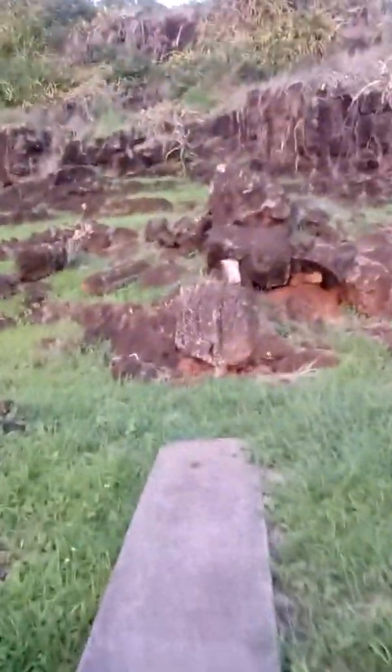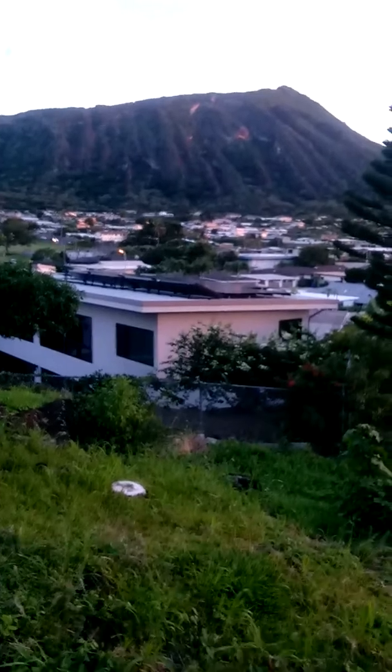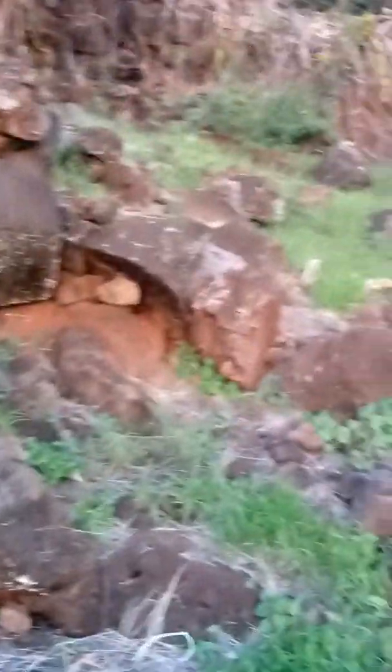But what you don't realize is that this whole mountain is part of the construction, which was a temple that overlooked the water system, the fish ponds, where priests resided. A lot of spiritual things happened here. And I'm sure that there are petroglyphs here.